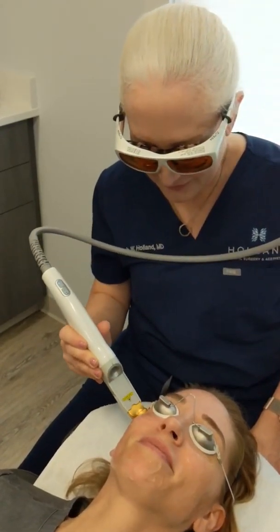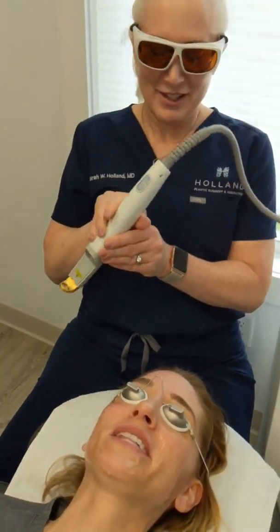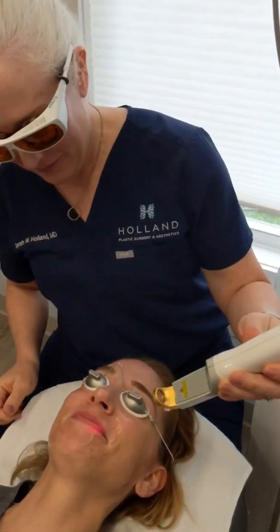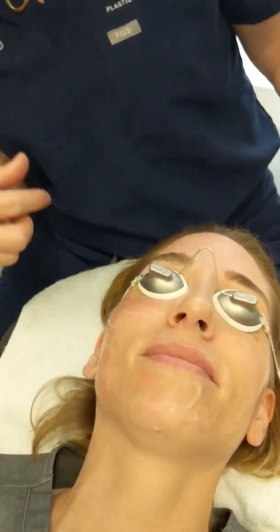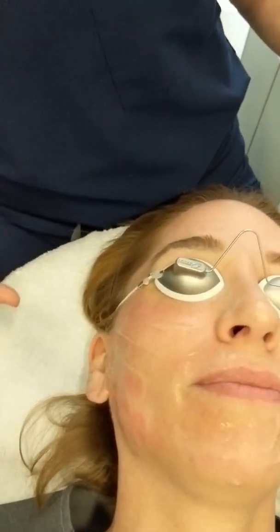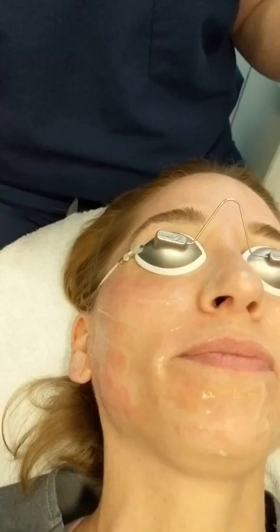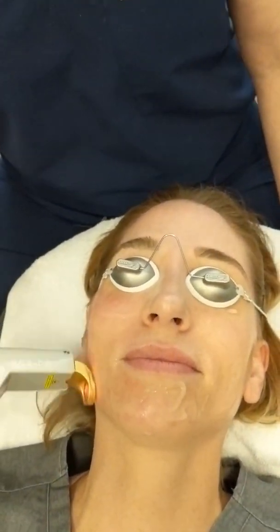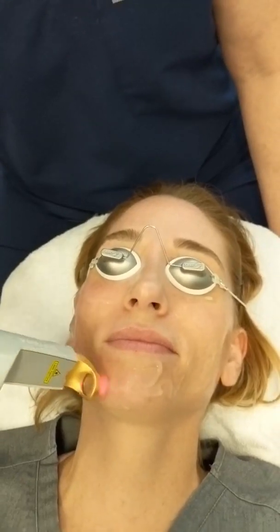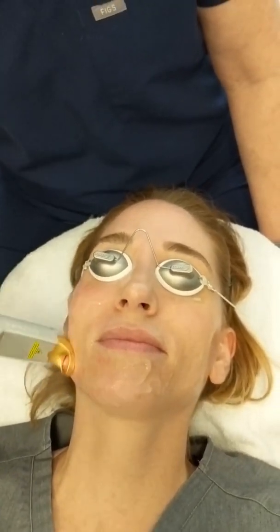No, it's good. It's a quick little zap. The side that's treated versus the side that's untreated, it's a little pink. You know, it's a little bit of redness, but nothing. A little warm. Yeah, a little warm. Nothing that's going to be open or sore. I'm just going to cool her skin a little bit so it's not so warm. And that redness will really dissipate over the next 30 minutes or so.